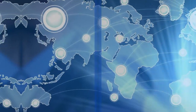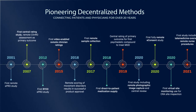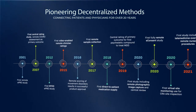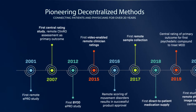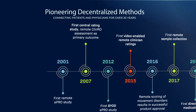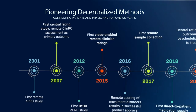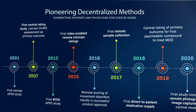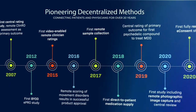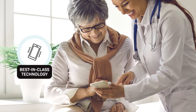With a rich heritage of performance and results spanning decades, we've pioneered solutions and scientific approaches that enable trial activities to be performed remotely. From our first use of home-based patient-reported outcomes in 2001 and central raters in 2007, to the first video-enabled remote clinician ratings in 2015 and direct-to-patient medication supply in 2018. We're constantly looking for ways to enhance the trial experience for everyone involved.